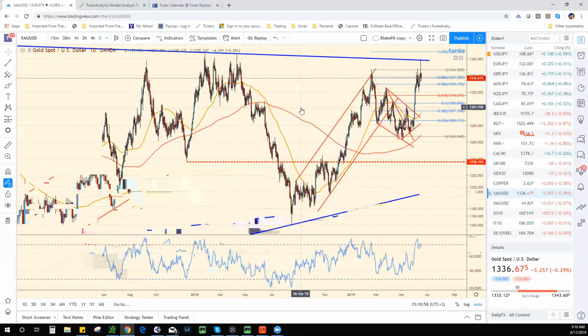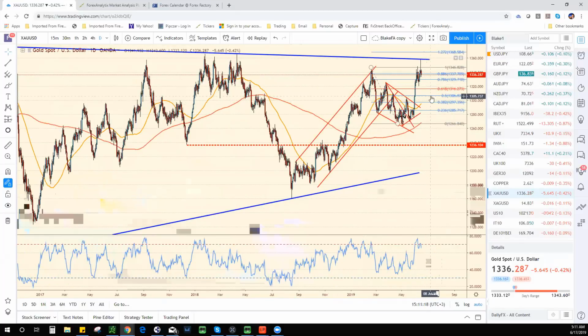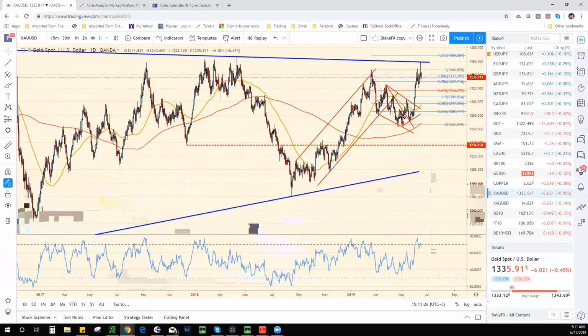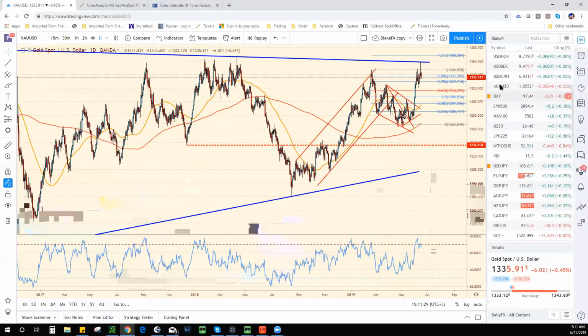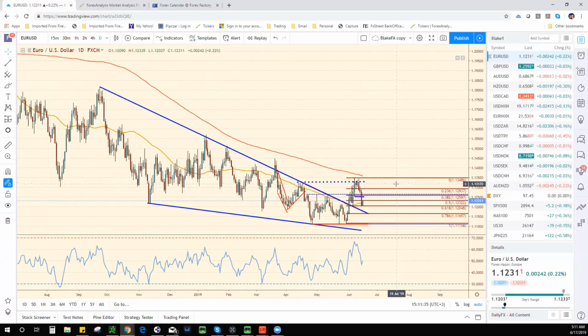But I think everybody here knows that if we break out above 1360, it's gone. Gold is going to take off. And I know I talked about this over the weekend with the week ahead video, but that's really going to be the catalyst that drives me to believe that we're going to see continued dollar weakness. Now, continued dollar weakness would be the euro moving higher, and whether it's the euro moving higher or the dollar index moving lower, whatever it may be, gold is really going to solidify that for me.